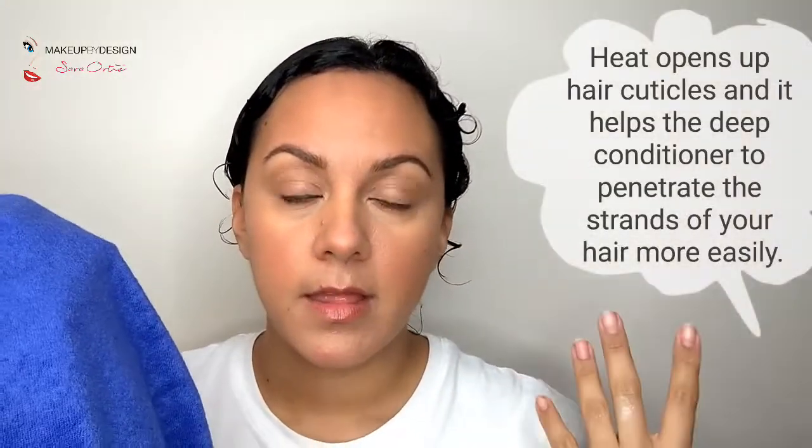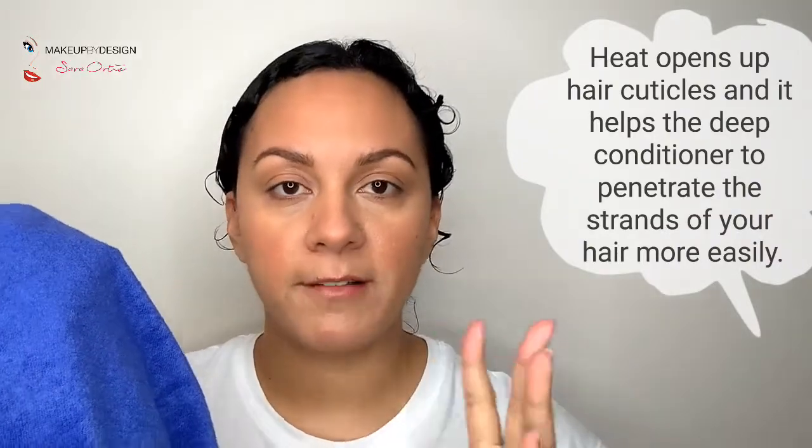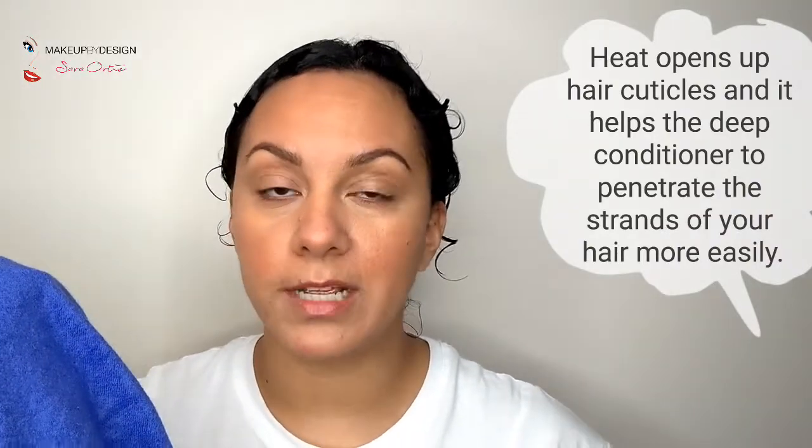and I will use my Tiara shower cap. This shower cap has dual purpose. You can use it in the shower to protect your hair from getting wet, and if you flip it inside out, you can use it to apply your deep conditioning. By doing this, the cap will heat up the product, and it will open up the follicles of your hair, so it will absorb more of the moisture.